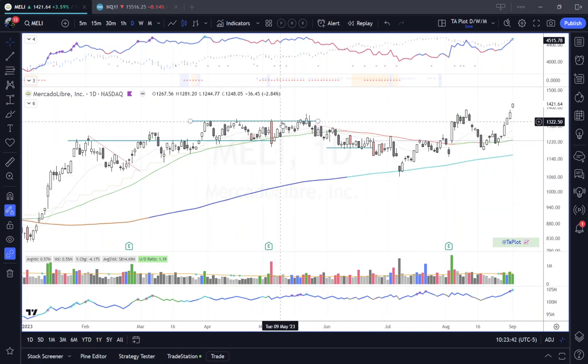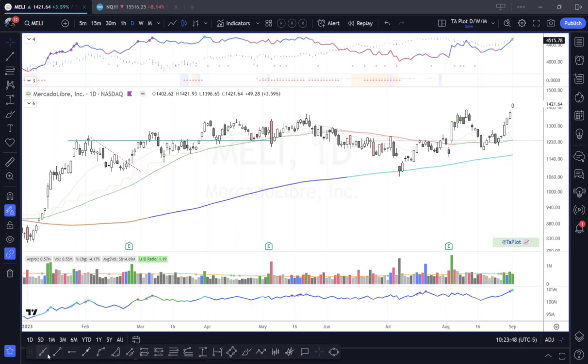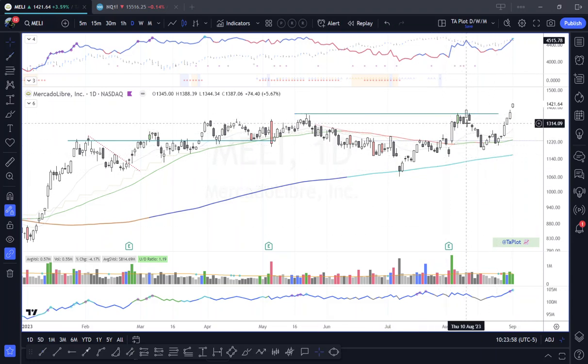So let's remove some lines here just to clean things up. This is just my old stuff here, okay? So this was that cup breakout that you guys saw on MarketSmith, okay? Don't buy them like this. I need them to quiet down.